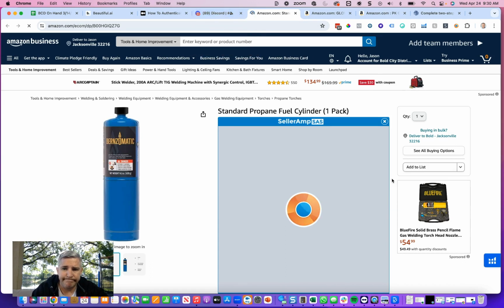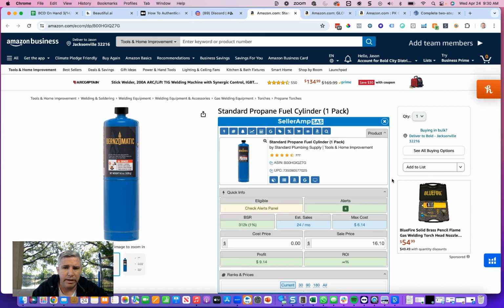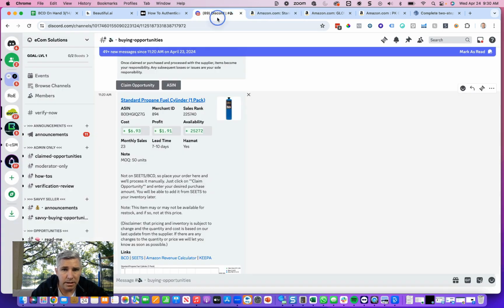So that's always nice. So cost is $6.93 on this one, 25,000 units available, but it doesn't sell 25,000 times per month. Monthly sales 23, MOQ 50. Okay, it is a hazmat product, so that's going to limit the amount of people that can sell it if you can't sell hazmat. Cost $6.93, 31% ROI. That's pretty good. So let's take a look.